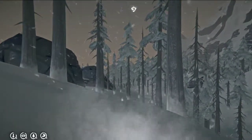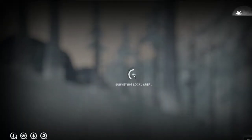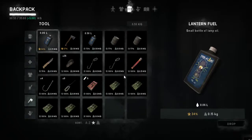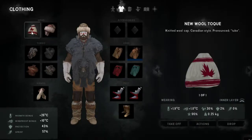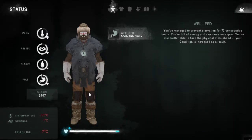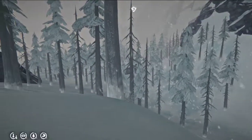Let's sketch again. We're getting cold. Let's take a look at our. We're wearing everything? We appear to be. Yep. Right now, it's minus 33. It's very cold. So that's why things are a little touchy there.